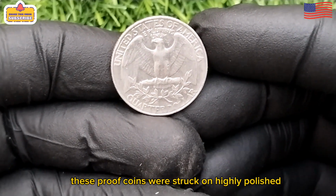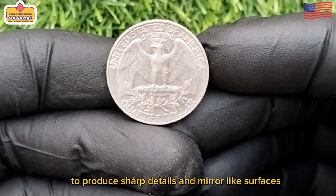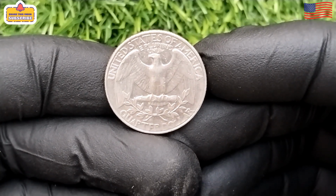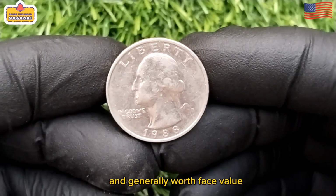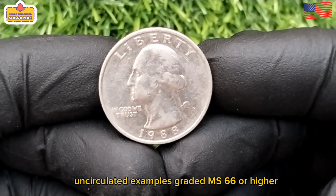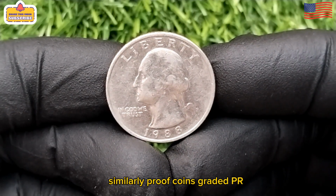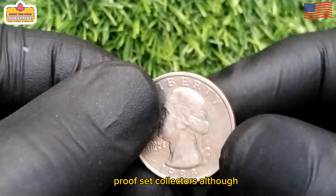These proof coins were struck on highly polished planchets with precision dies to produce sharp details and mirror-like surfaces, often exhibiting the deep cameo, DCAM, effect, frosted design elements contrasted against reflective fields. While the business strike 1988 quarters from Philadelphia and Denver are extremely common in circulation and generally worth face value in worn condition, uncirculated examples graded MS66 or higher, especially those with clean surfaces and strong luster, can command premium prices among collectors. Similarly, proof coins graded PR69 DCAM and PR70 DCAM are especially desirable for high-end proof set collectors.